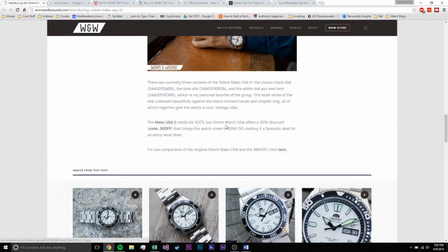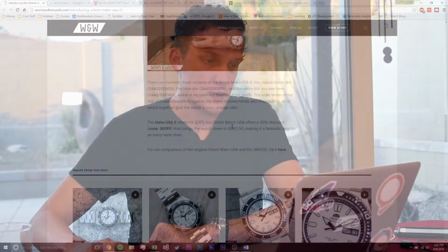So yeah, oh, and here's the best part. It retails for $375, but they offer a 30% discount with the code 30OFF. That's not my code, that's probably Worn & Wound's code, and you can get it for $262.50, which is crazy, crazy value. I think I might actually pick one of these up in the not too distant future.